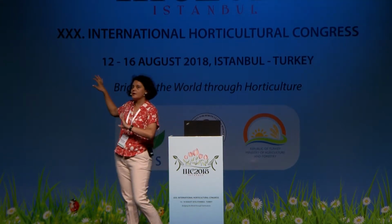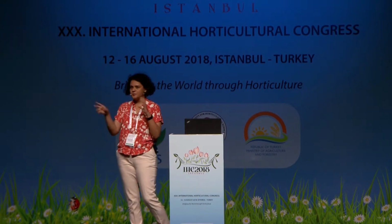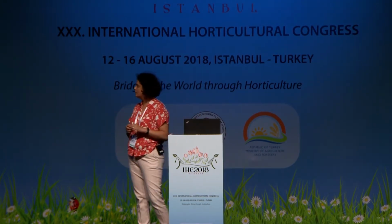So the next slide I'm going to show you, I'll show you some parts of carbonized food remains from a cave called Shanidar Cave on the foothills of the Zagros Mountains. This is about 30 to 40,000 years ago.